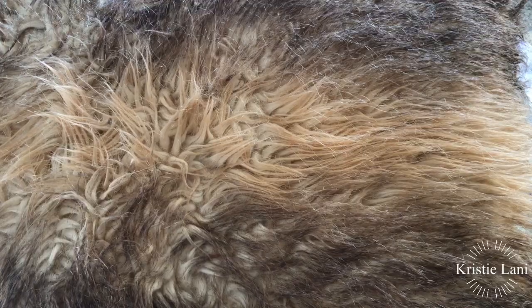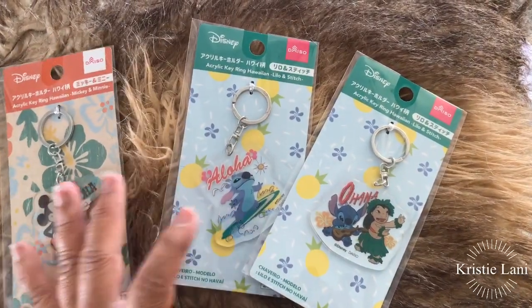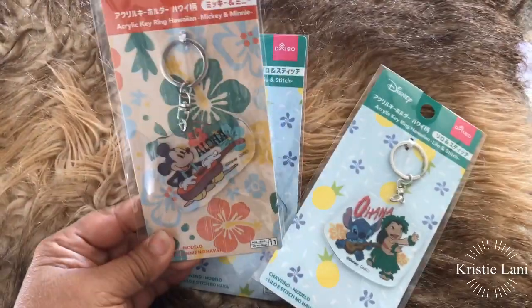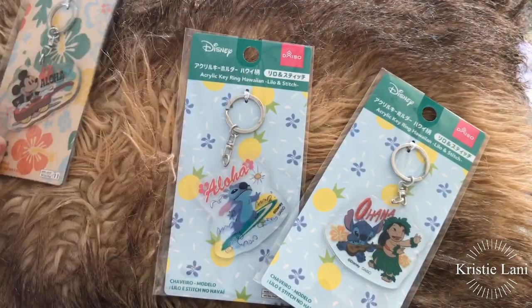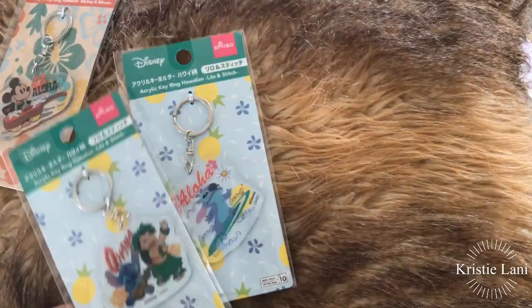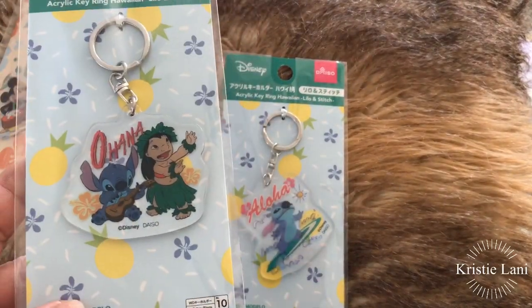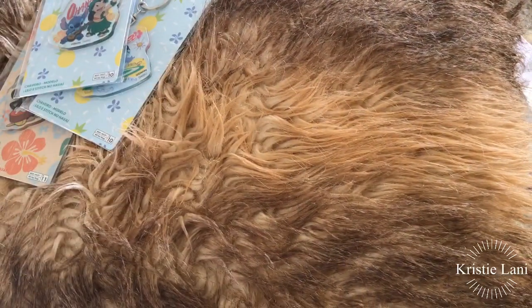Okay, and then I got some keychains. I thought these were such cute keychains, so I got these for some of my friend mail. I wanted to have something with Aloha or Hawaii on it to send to my friends. So I got this one, it's Mickey Mouse and it does say Aloha on there. And then another one, you've got Lilo and Stitch. Look at that, she has a little hula outfit on. Cute, yeah. And then we have that one there. So these are really cute.